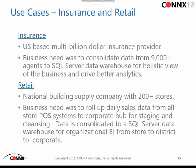Let's talk about how a couple of our customers have used this now. We've got about three or four use cases on this. The first two I'm going to talk about are an insurance company. We've got a property management company, $1 billion in the U.S., that had a very large SQL Server system and wanted to put it into a SQL Server data warehouse, because their 9,000-plus agents needed to get access to the data and have a single view of all the data. And once they got that, they were able to do some metrics on it and get some better analytics.